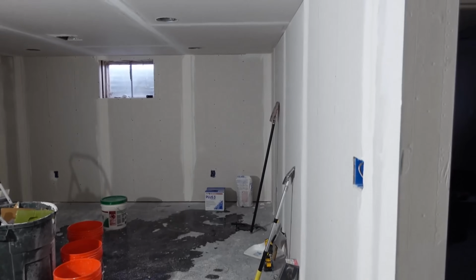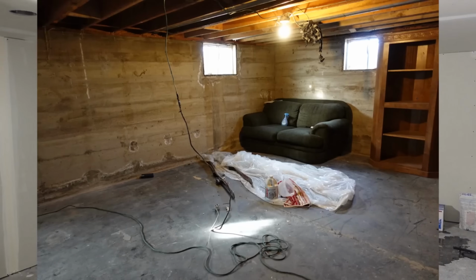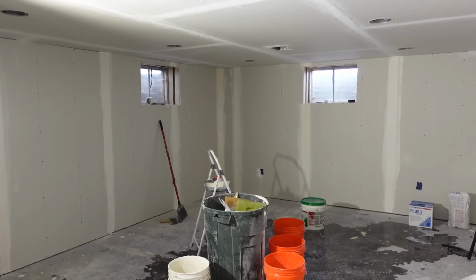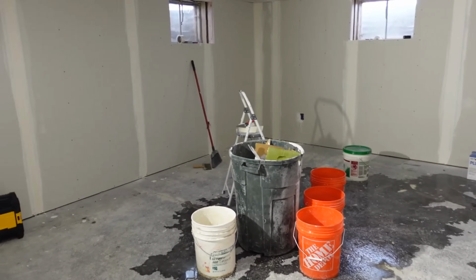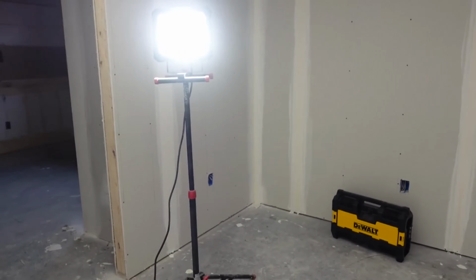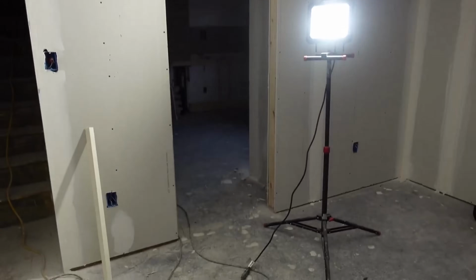So in the before video, which I'll try to splice in some pictures or video, this was pretty much gutted. It had been finished at one time, and then they tore down all the sheetrock. I don't know if they're doing a grow room or what. There's some funky electrical going on. So we got most of that fixed. And then over here, this was all open and kind of a second kitchen down here.